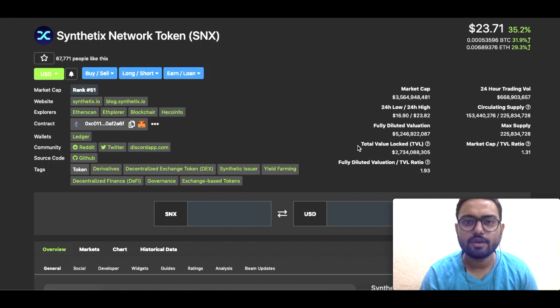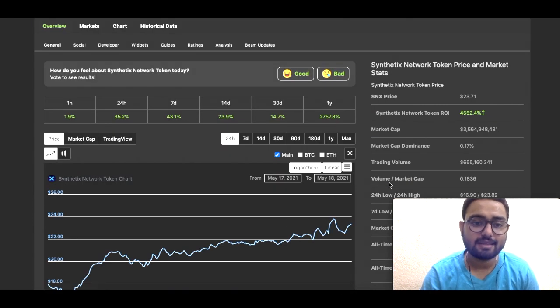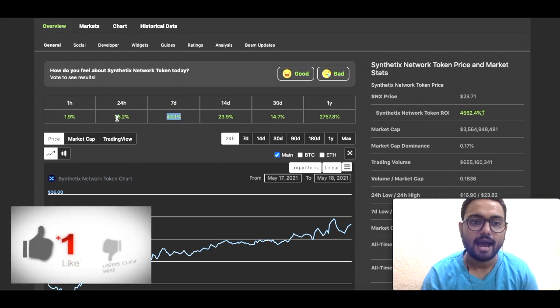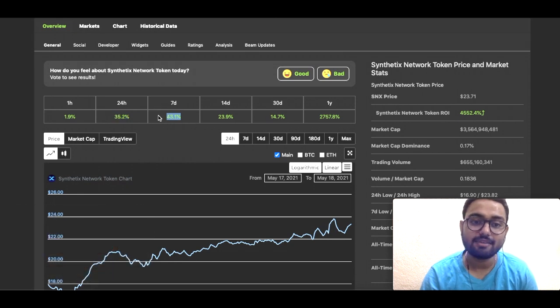Now let's take a quick look at what Synthetix is all about. Before going into the details, Synthetix has risen by approximately 43% in the last 7 days and 35% in just the last 24 hours. That gives us an indication of how powerful the Synthetix move has been, because in the last 7 days Bitcoin has not been doing that well. Rather, it has been correcting down to the levels of $42,000. But given the fact that Bitcoin has been correcting and Synthetix has been rising in that time period, it shows us the strength the Synthetix token has.